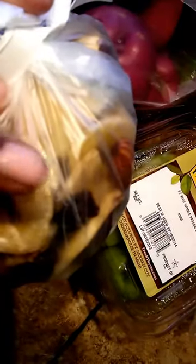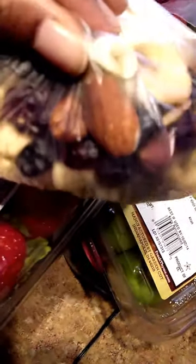I got some peach rings just because I'm craving sugar and candy. Then I also got some trail mix, which is really good. So you guys can see it, it has banana chips, almonds, raisins, cherries, some cashews, and maybe some peanuts or something. So I got that. I got some green onion. Also I got the candy mix, and it's got peanuts, raisins, M&M candy things. And I think that's kind of it.